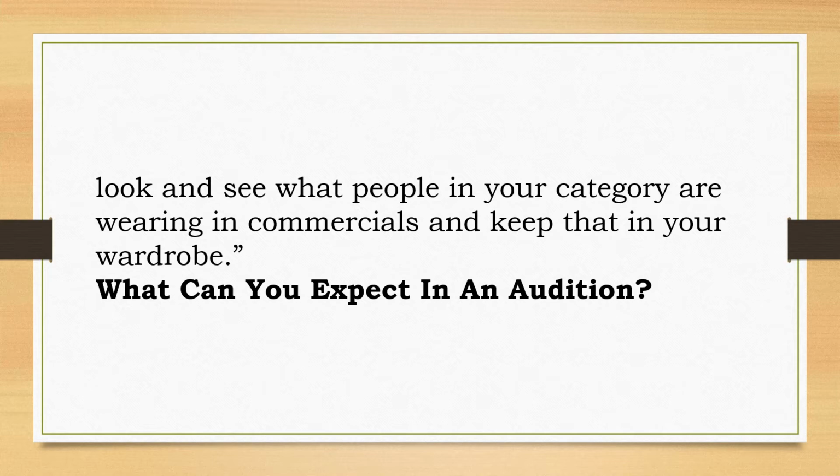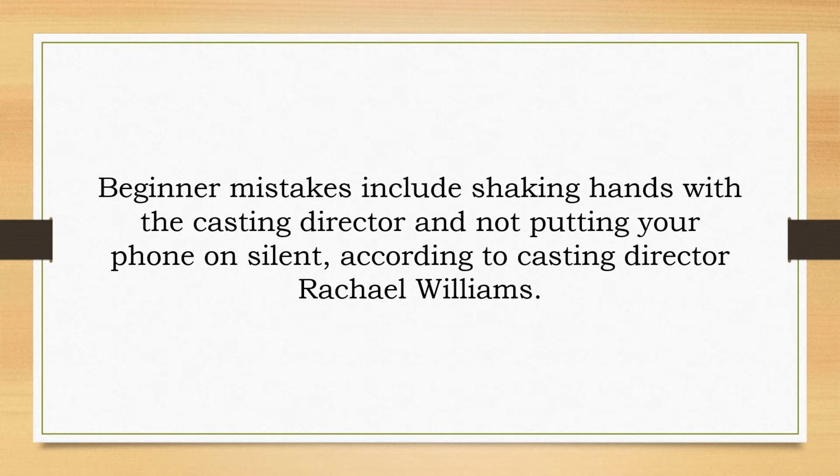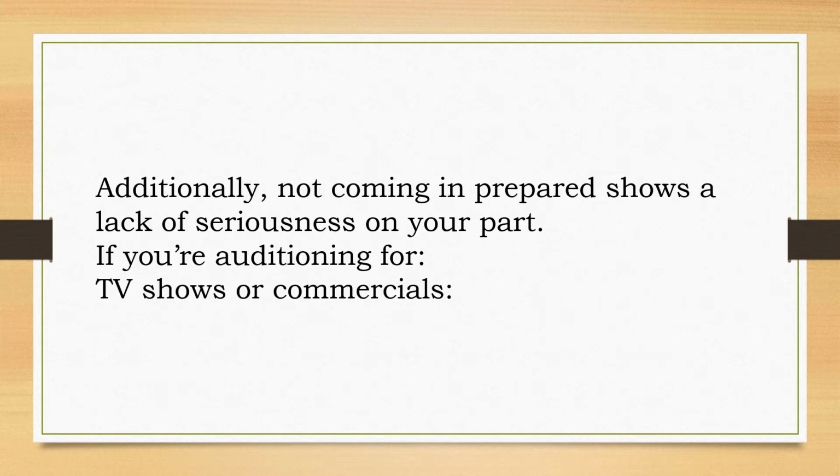What can you expect in an audition? Expect to be treated like a professional at every audition you walk into, and you are expected to act like one. Beginner mistakes include shaking hands with the casting director and not putting your phone on silent, according to casting director Rachel Williams. Additionally, not coming in prepared shows a lack of seriousness on your part.